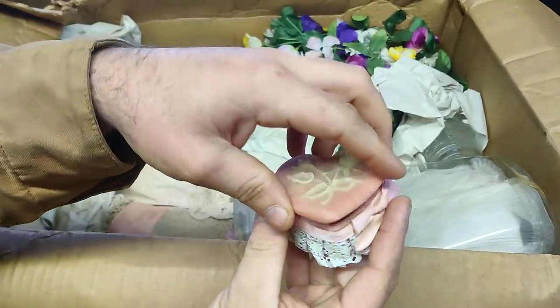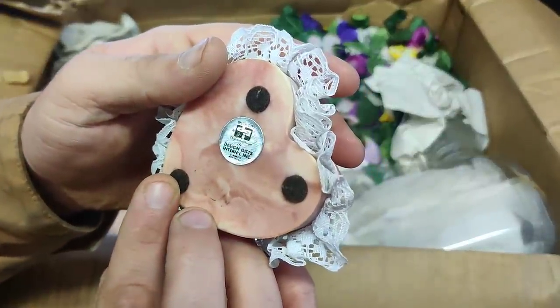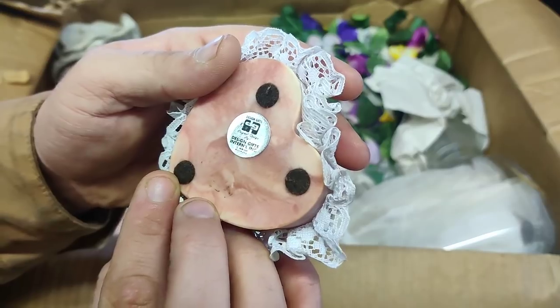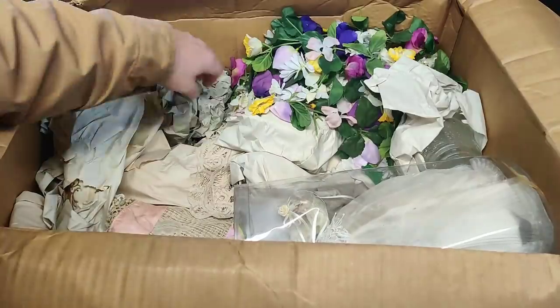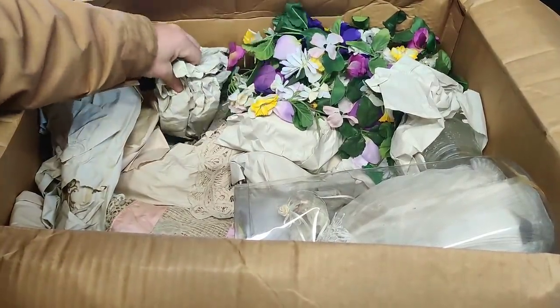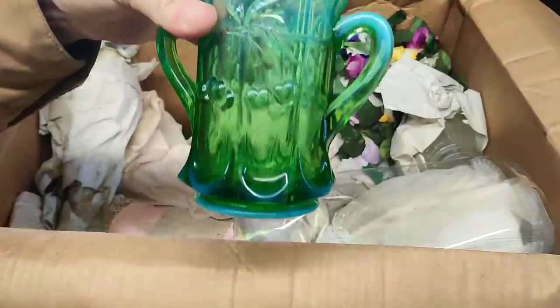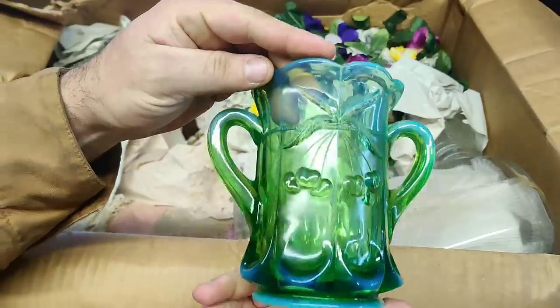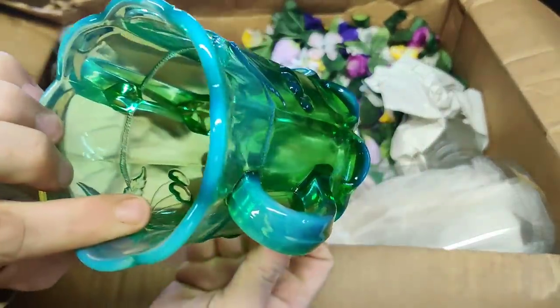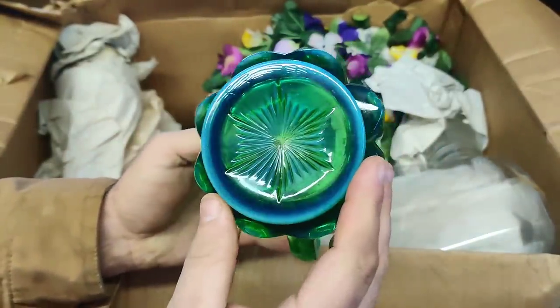Soapbox. It's like a... Design Gifts International, made in USA. You don't see that very often. Soapstone, I think that's what I was looking for. Soapstone, maybe. Oh, here's another one. Look at it. Wow, this one's got a different pattern to it. This one's not painted like the other one was. Absolutely gorgeous. Again, no markings on it. I don't know. Maybe that's the marking? I don't know.